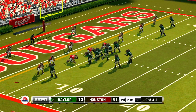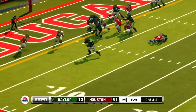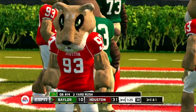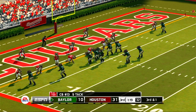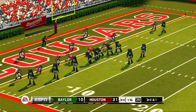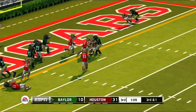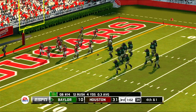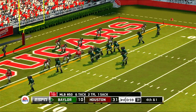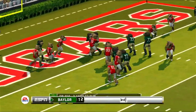Tackle right around the 2-yard line. Tackle made at the 2. It's fourth down, and the offense is getting set to go for it. He's going to try and scramble. They're not done yet.